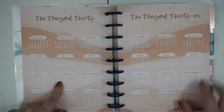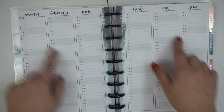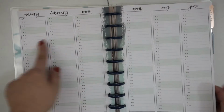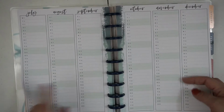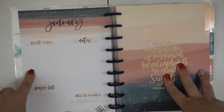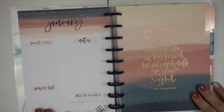It has your different calendars for the different years, kind of the standard month with the days where you could use it for tracking or such. I was thinking you could use it for Bible verses you want to learn, maybe not every day, but you know what I mean? You could learn new ones once a week or whatever. Your January notes, favorite verse, pretty cool prayer list. It's a little small, but it's better than nothing.